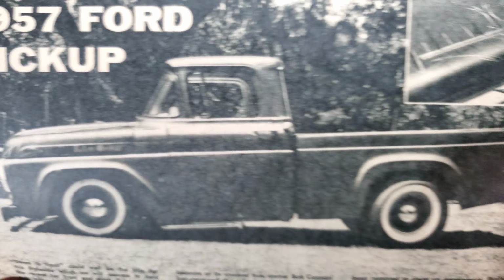Definitely down in the front. A little shot of the hood.